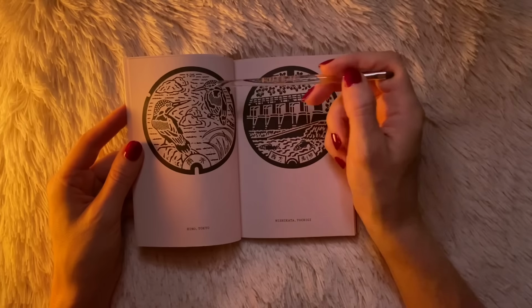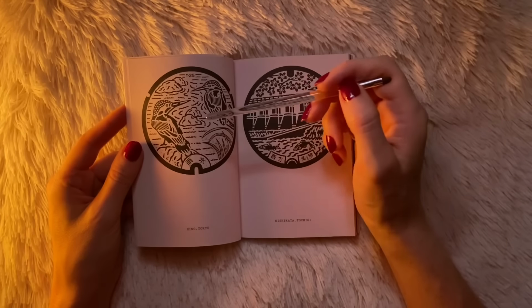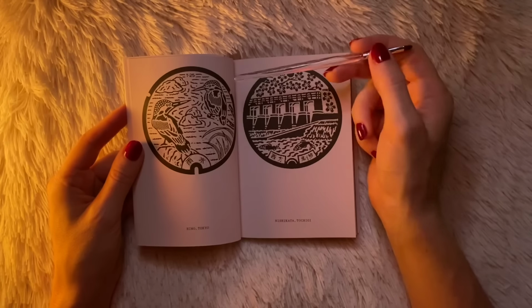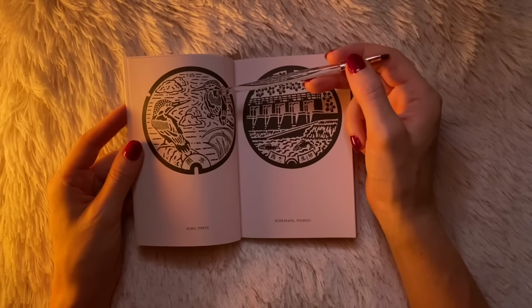And this bird is specific enough that I have to imagine it's meant to be a particular bird.